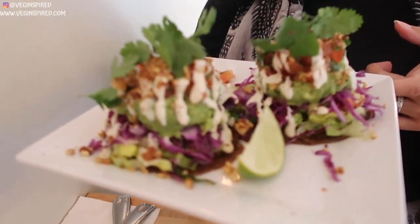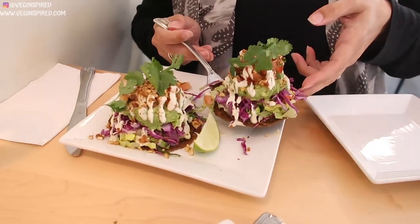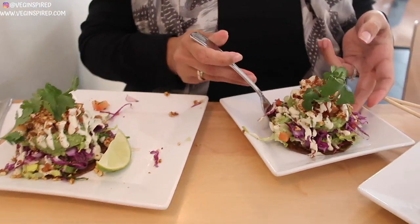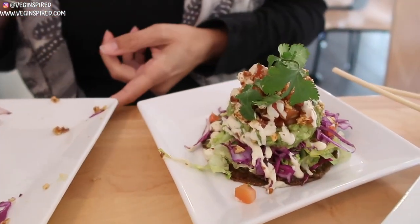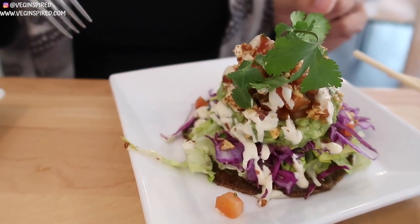Taco. I don't think I can pick it up. How am I gonna eat it? Let's see what happens if I try to pick it up. First of all, I'm gonna scoot it over here. And then I guess I'll dig into it with a fork.